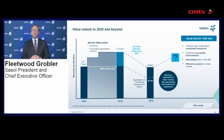With these medium-term levers in place, the potential step down in production is less significant at approximately 7 million tonnes to achieve a 30% GHG reduction. It goes without saying that the Secunda value chain must be profitable and optimised for cost and capex commensurate to a production volume output at this level.